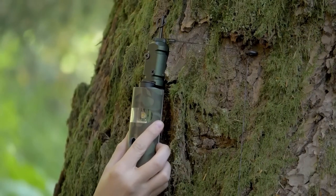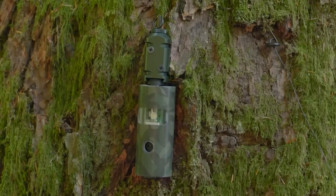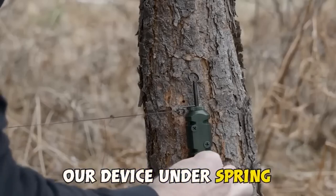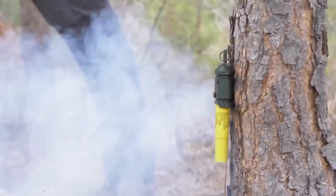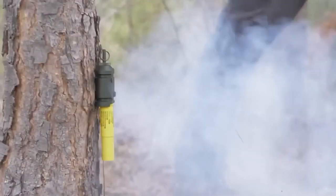It's worth noting that this company collaborates with law enforcement and the military, and its founder is an expert in explosives. With SmithOps components, you have the opportunity to create a robust alarm system. For instance, you could combine flashbangs, 12-gauge blanks, and a 130-decibel siren.